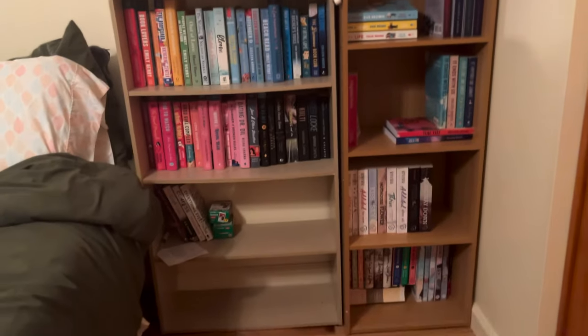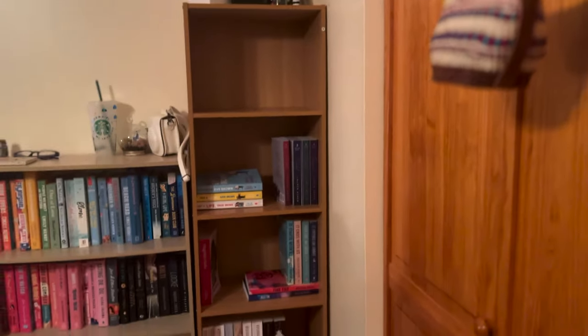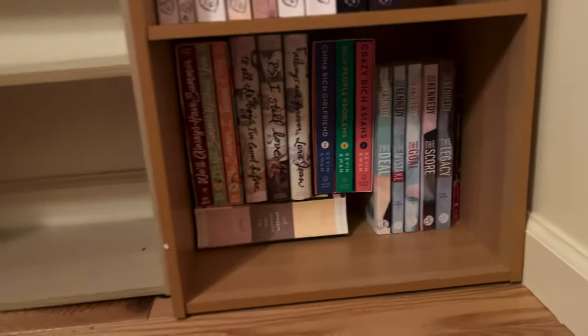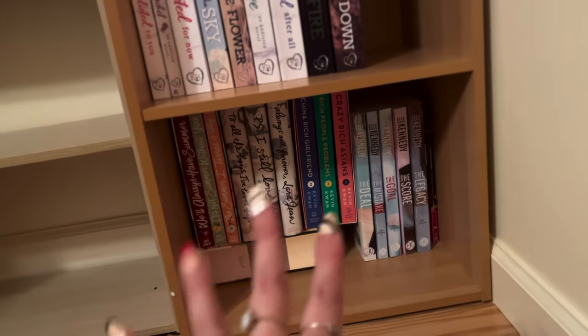So this is what romance looks like now. These are all our standalones that are just in color-coded order. And then this is series. Basically what I ended up doing, these are like Jenny Han adjacent and then series that I probably won't really go back to that much.